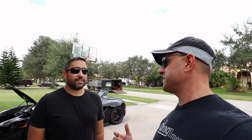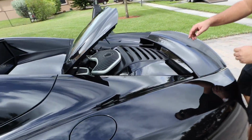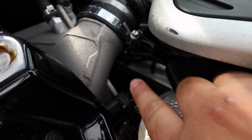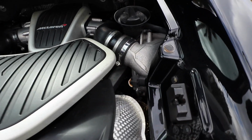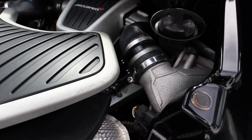So this is the first 12C running meth injection. Let's check it out. Back here, we can see the setup is very slick. It's just sitting in the middle here, and the nozzle is right underneath. Each side of the motor has that. Atkin Fabrications was the one who built this kit. So very discreet, you can't even see it.